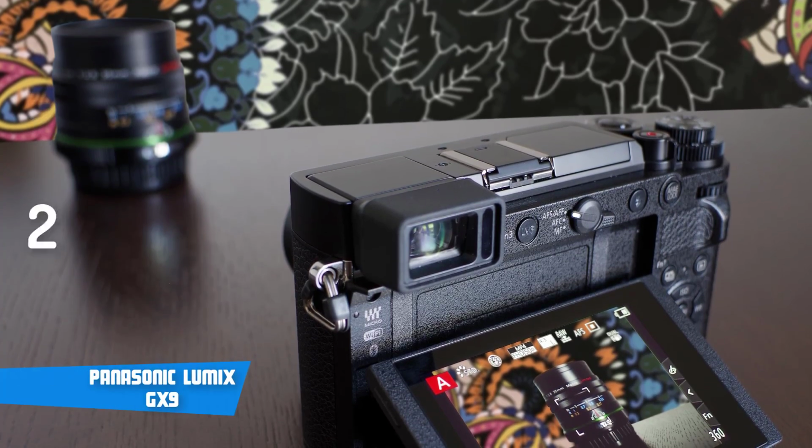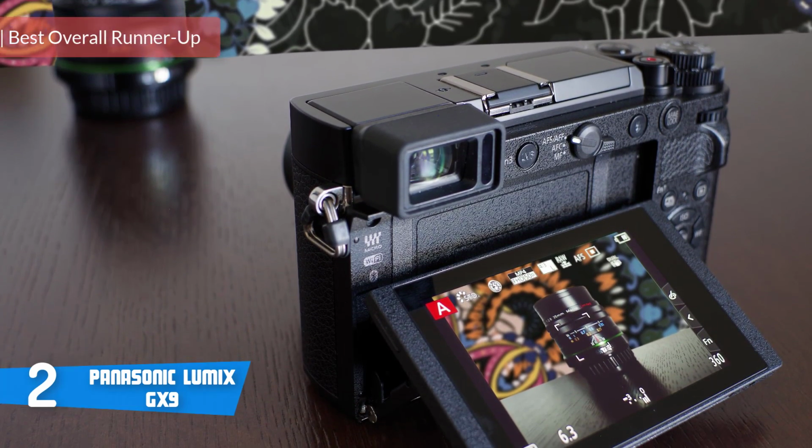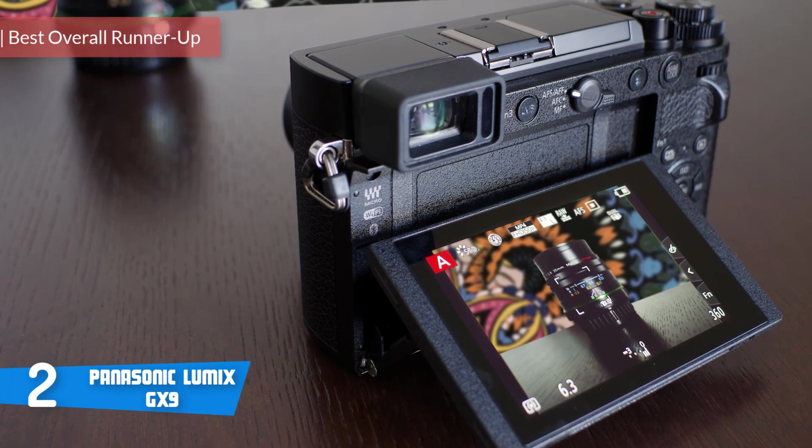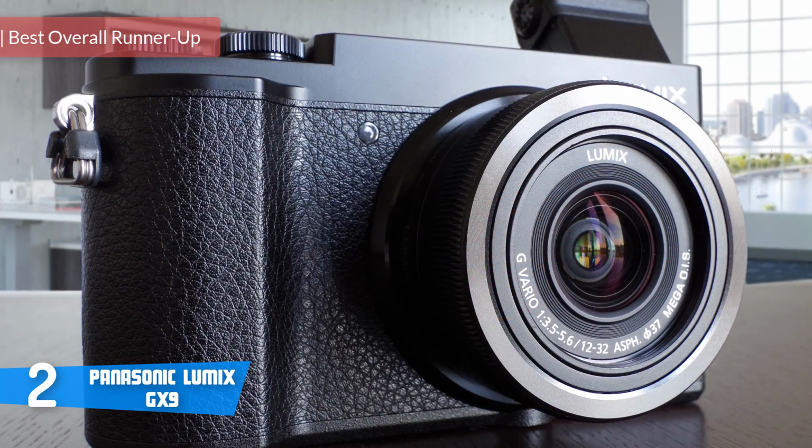At number 2, it's the Panasonic Lumix GX9. The Panasonic Lumix DC GX9 is a compact rangefinder style camera that in many ways is exceptionally well suited for vlogging, street and travel photographers.